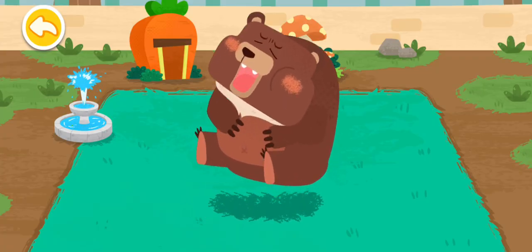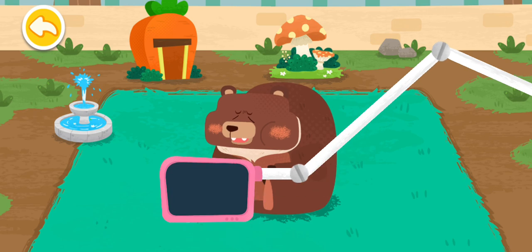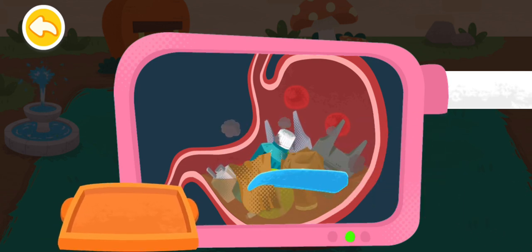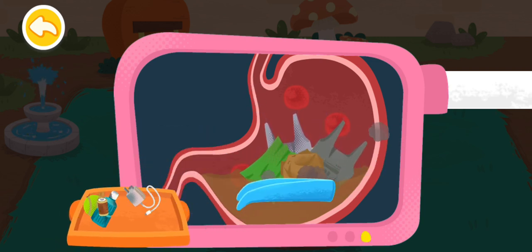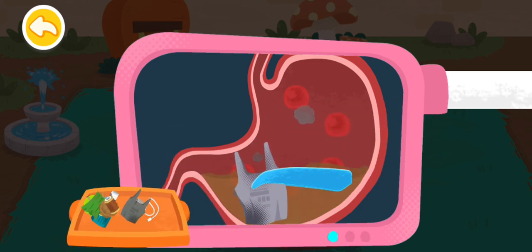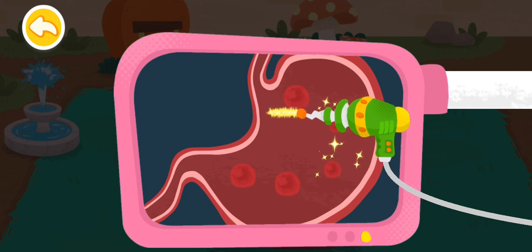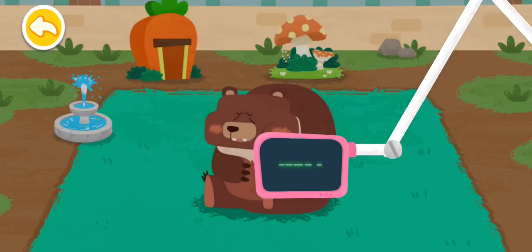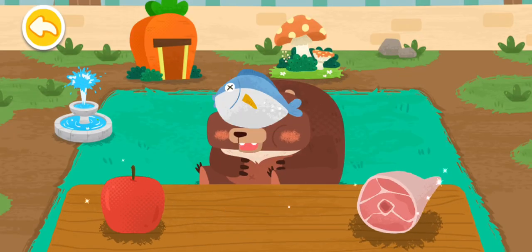The brown bear had an upset stomach. Please examine it! There is a lot of trash in its stomach. Drag the handle up to remove it, as the animals will mistake trash for food. The brown bear is an omnivore.